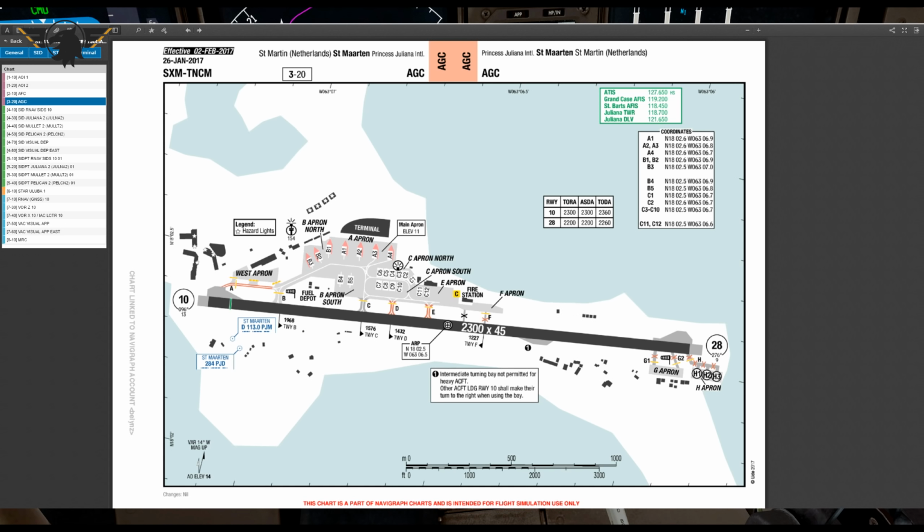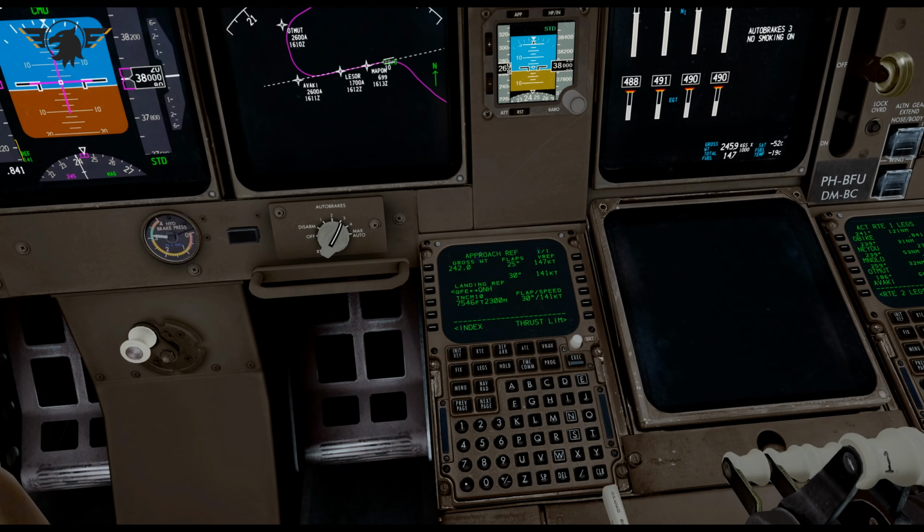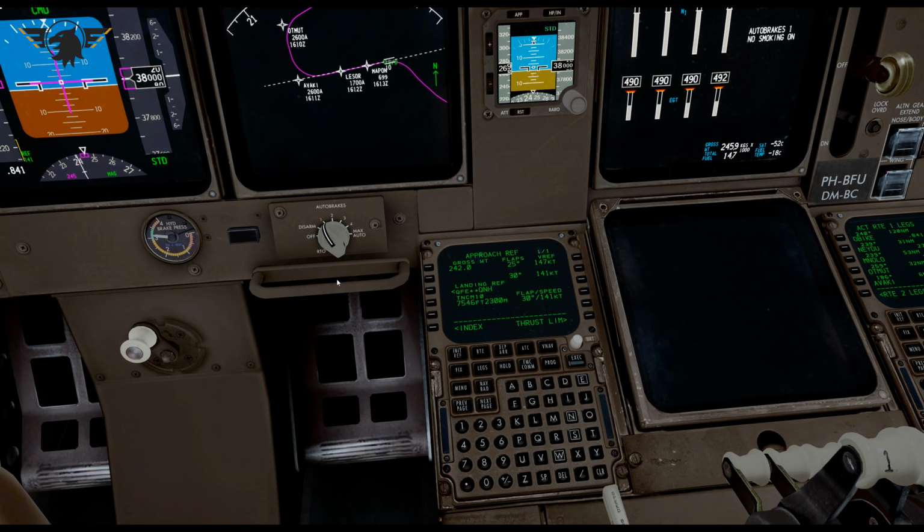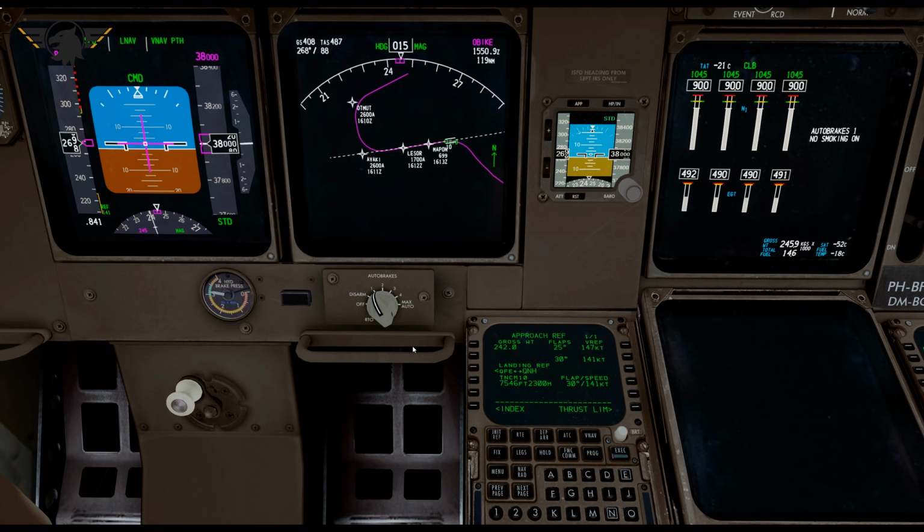So actually, what I'm going to do is reduce the auto brake right down to 1, because we literally have to roll down the entire runway and then backtrack half the runway to vacate on Charlie, and then we can taxi to the terminal, which is just straight ahead. So that's all that done.